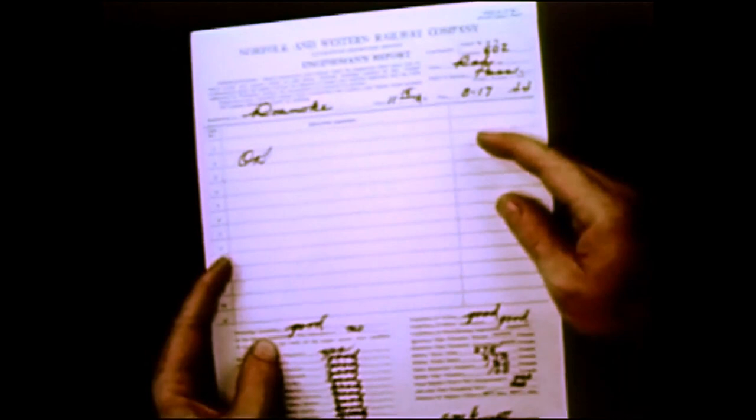First, the engineer's report comes in. He has reported her okay, but that is not unusual. There are 11 of these engines in service. They are handled by 42 different engineers each day, and rarely are more than two or three items reported.